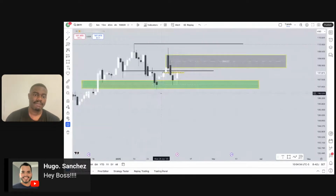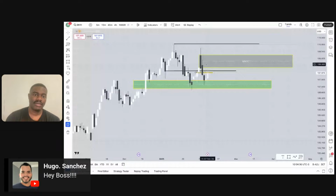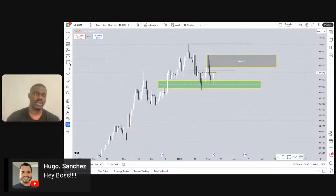And even here, we have technically broken structure once when we took out this high to go higher, but we came right back down and closed below it. So this is just really chop to me. This whole range is really just chop.